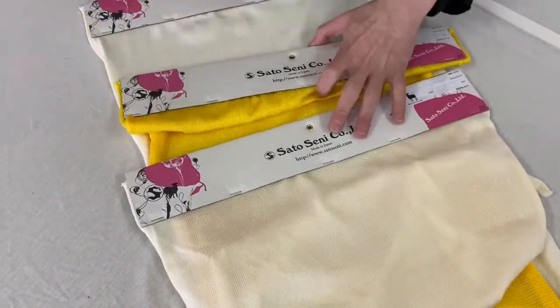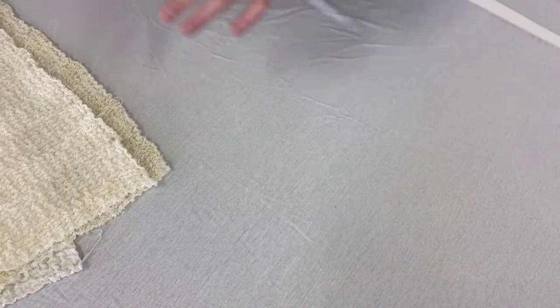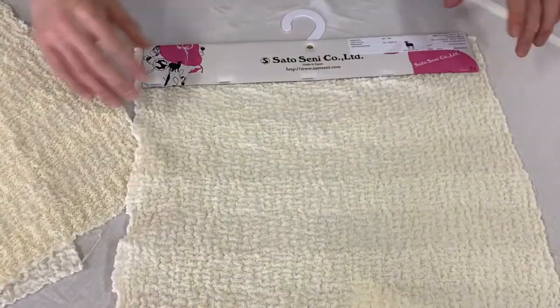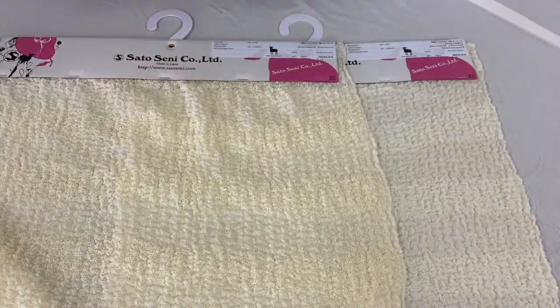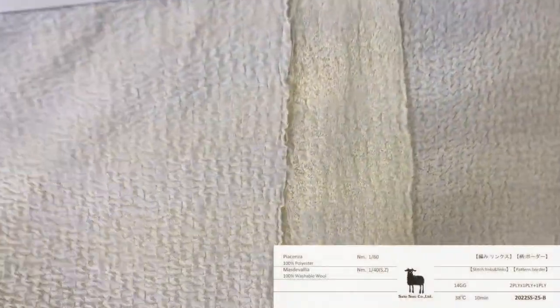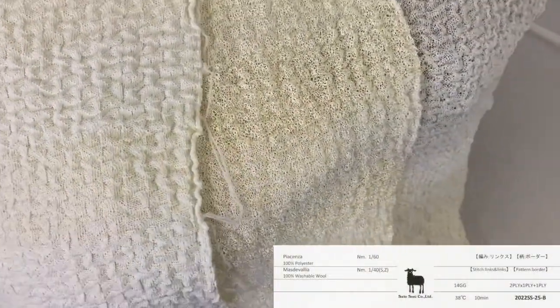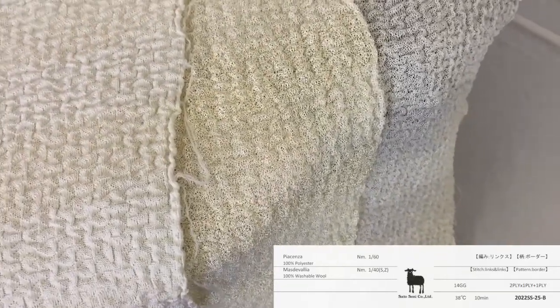And this is a plain stitch. So let's have a look at the links. Maybe you can see more character difference. This one is Alessandria, this is Piacenza, and Udine. Please have a look at the brightness, the shine difference. The middle one is Piacenza, it's the most shiny one.